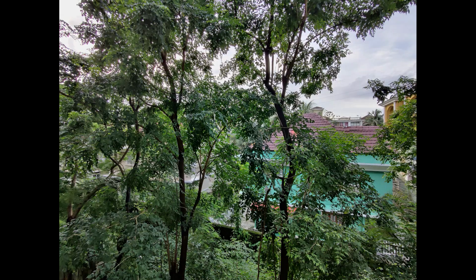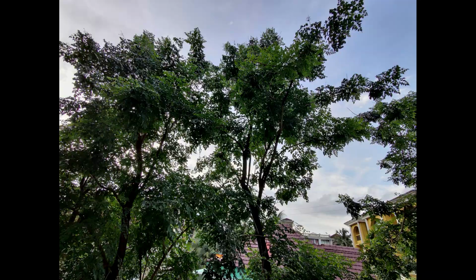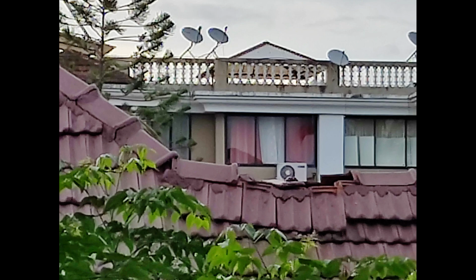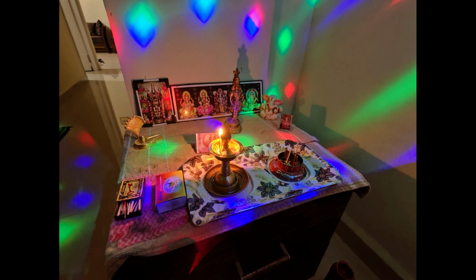Talking about the camera, it is too good. Like I told you, it has a 48 megapixel main shooter, a 16 megapixel ultra wide camera and a 2 megapixel macro lens. The macro lens is okay. I tried to take some photographs, but it was not so good. The 48 megapixel and 16 megapixel ultra wide cameras performed well. I will surely show you some photos that I took with these cameras. The selfie camera is also quite good. It has the portrait mode and the normal photography stuff you get, and there are some filters also in it.